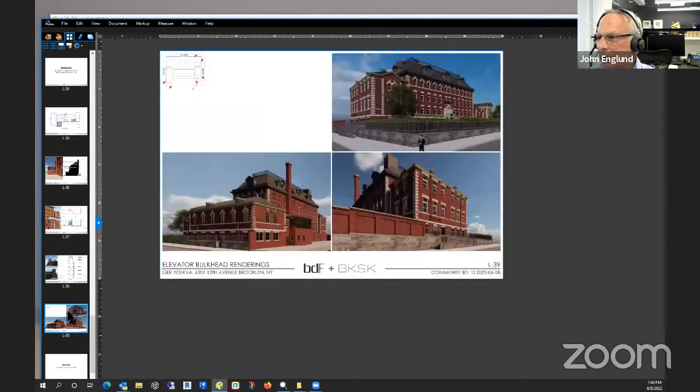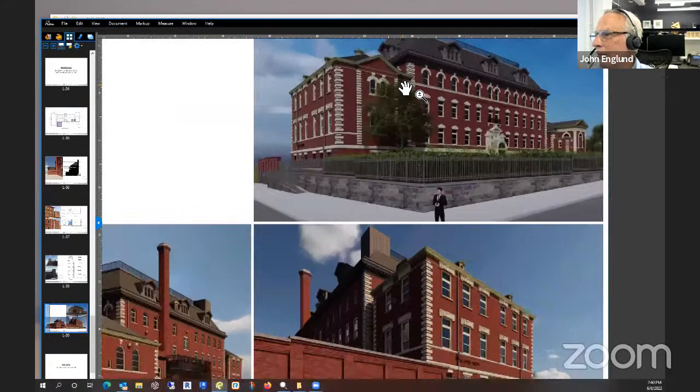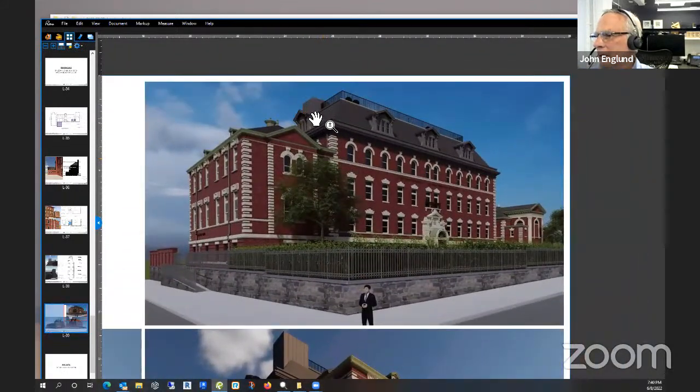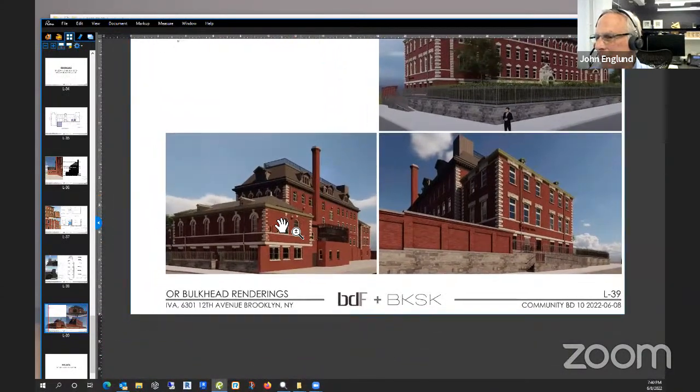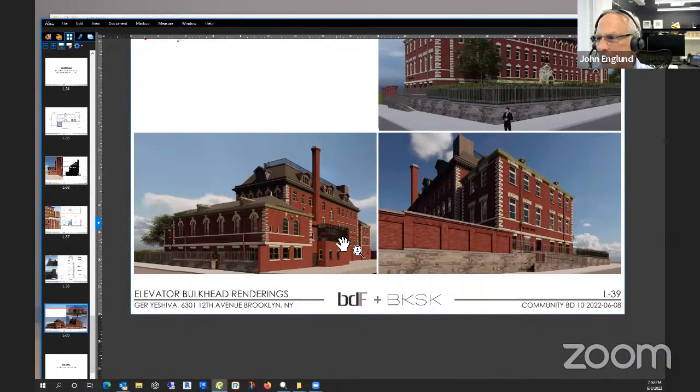I have some views here to show you. This is probably the most visible view from 63rd Street down the hill, but from the front side of the building, it's not very much in evidence. And of course, from the 64th Street side, you don't see it. This also shows you the mechanical equipment that we're proposing to put on the top of the kitchen extension.